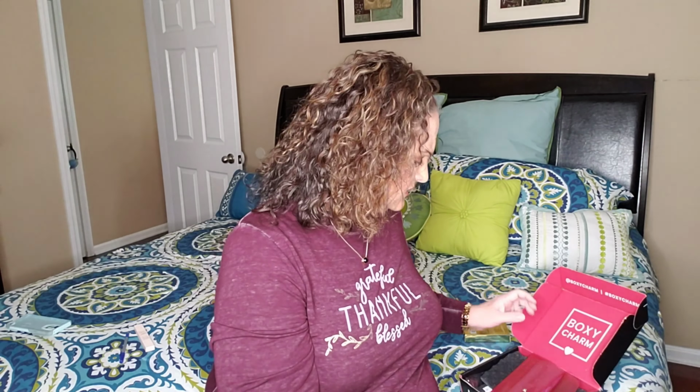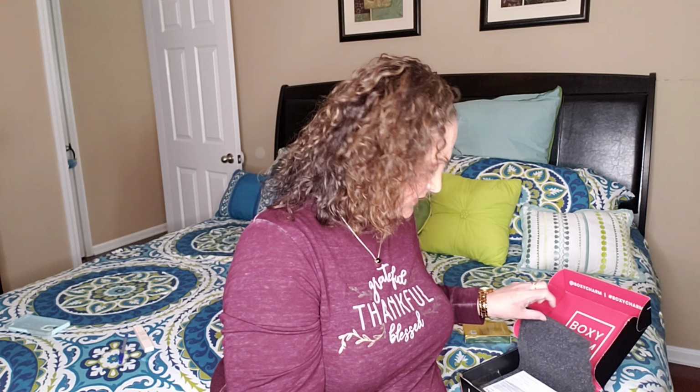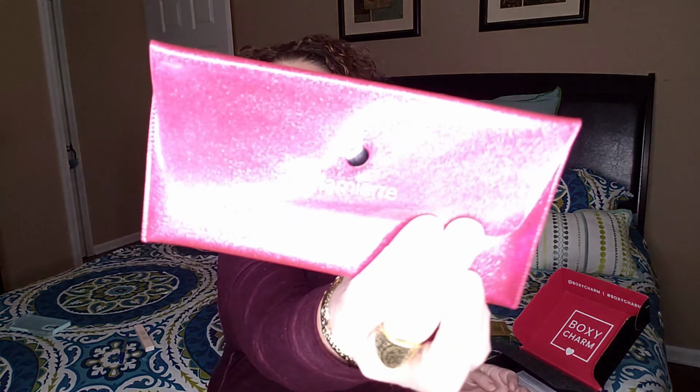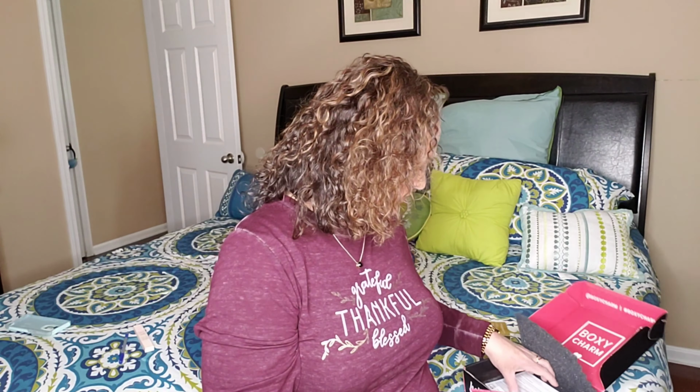I just barely touched it. Dang it. And then the last thing are these brushes. They came in this little package. Kind of cute for Valentine's Day.